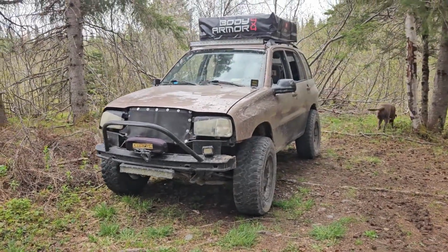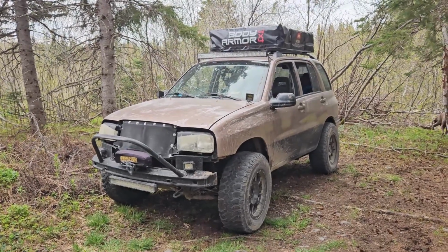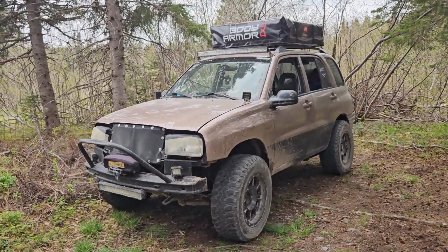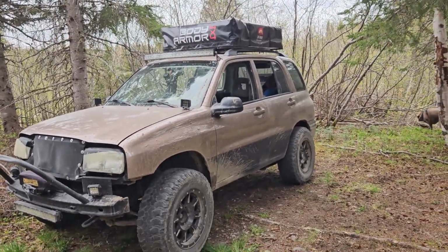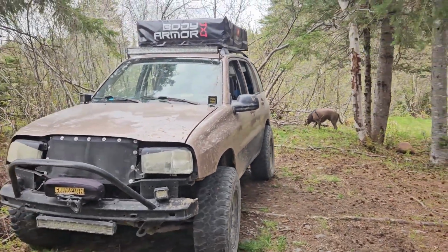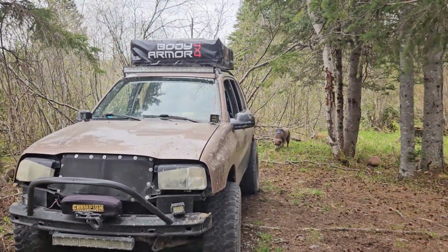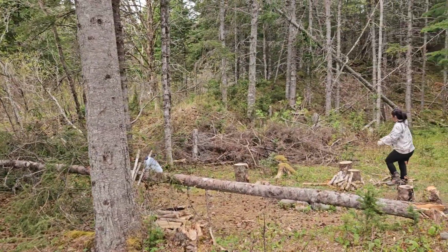Okay, so we just got back to the camping spot after doing a bit of exploring. We're up on Logger School Road, as you've seen with all the cutover and the drone footage of the pond. So, got the tractor in a pretty good spot there, she's pretty level. So I think that's going to work out just nice. So, time to start getting set up.